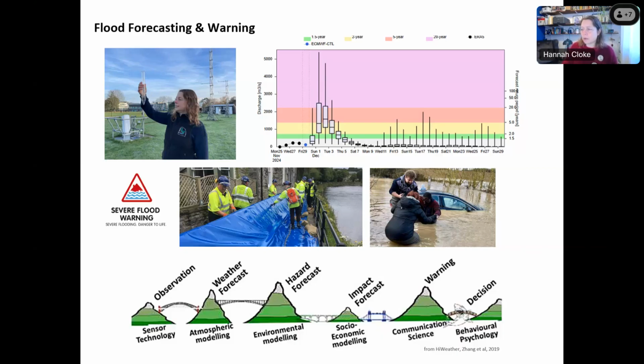And then, of course, that's not the end of the story, because then we need to work out whether that's important or not, whether the river level has reached a level that is actually of interest to us. Do we care if it's this high, or if it's this high? That's a bit worse, but why is that important? And these levels are determined by whether people are going to be flooded.